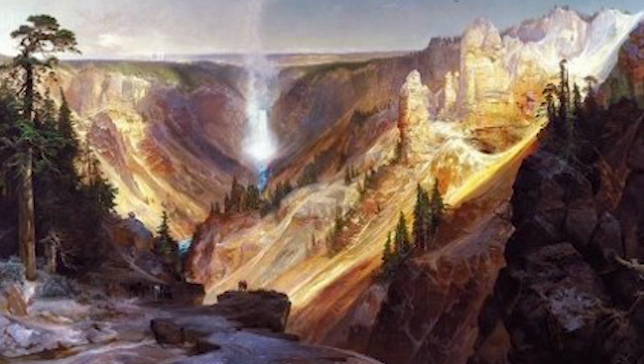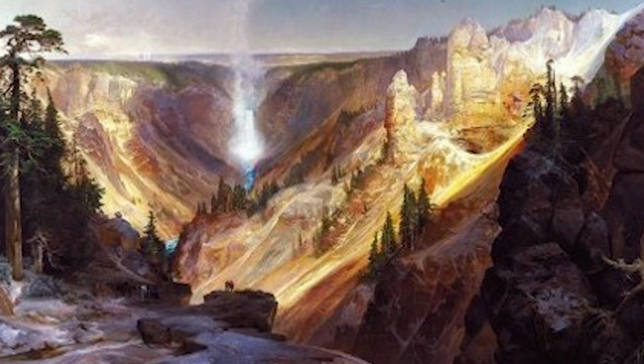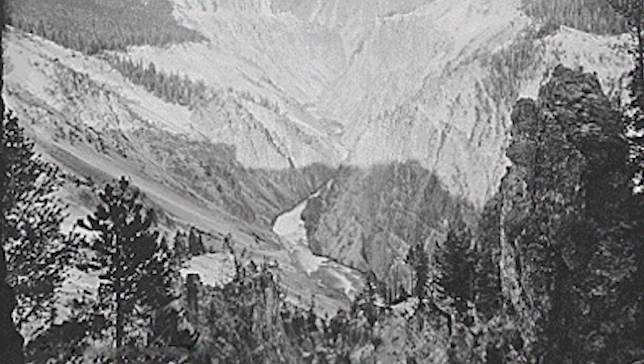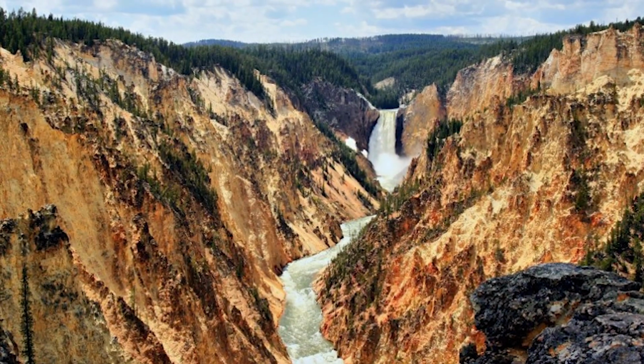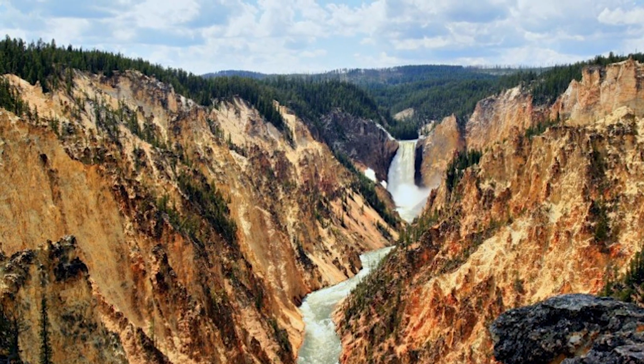One example of this is the image of the Grand Canyon of the Yellowstone. Here is Moran's version, arguably a masterpiece. And here's Jackson's black and white photograph of the same view. And here it is after he retouched it with watercolors and India ink.